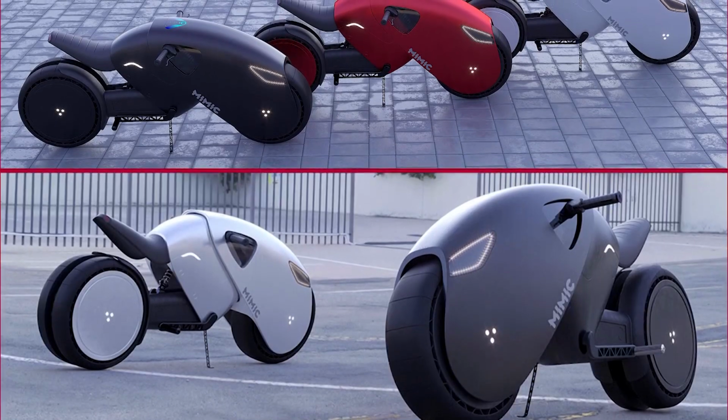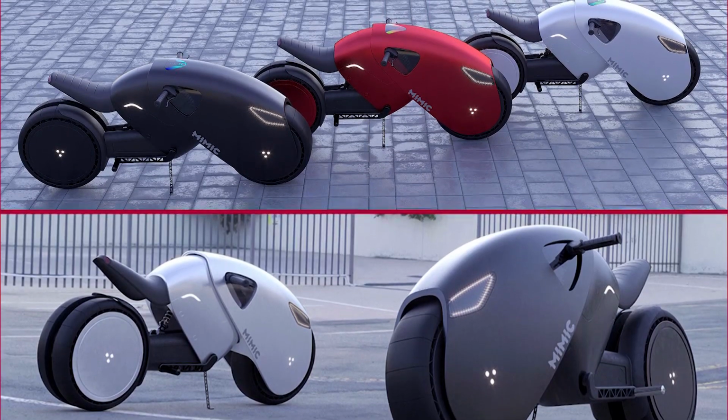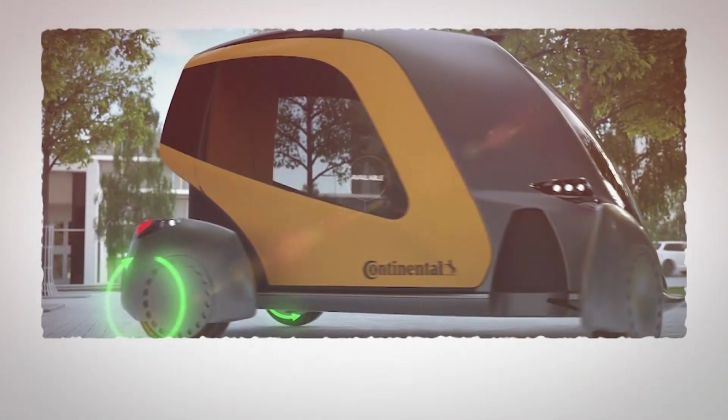The fact that there's virtually no room for the front end to turn might not be such a big deal, as this isn't a real bike. What a shame. 1. The Bee.